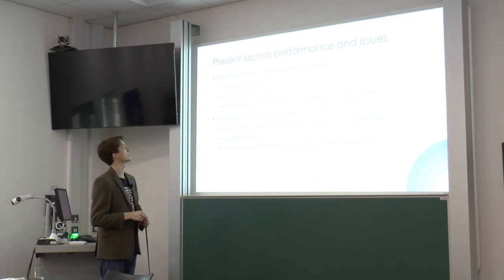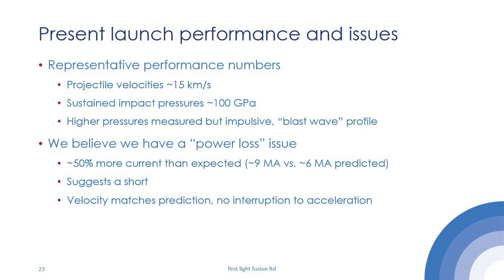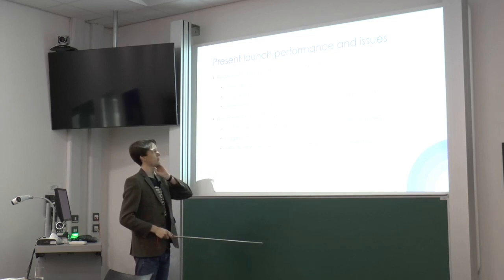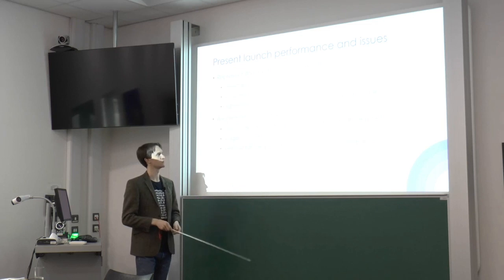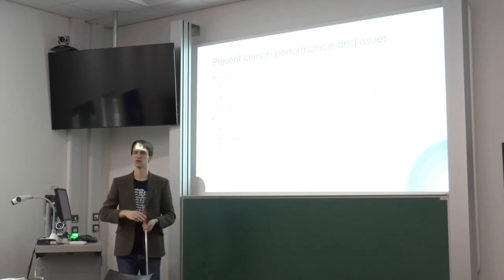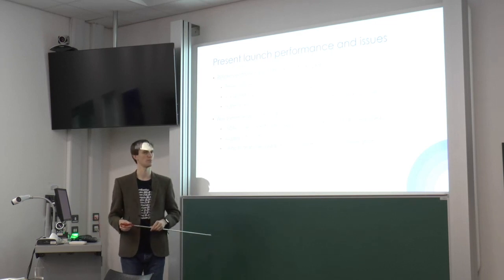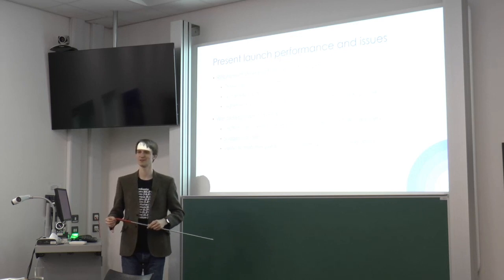Our present launch performance numbers: we think we're getting velocities up to about 15 kilometers per second at impact. That's sustained impact pressures of about 100 gigapascals, which is 1 megabar, I think. And we have got higher pressures than that, but they're with this blast wave profile. So we're trying to understand the parameter space of this system to try and optimize. Just to give you an example, we made a change to the flier thickness. We went from 1 millimeter to 700 microns, so a 30%-ish change. And one of the pressures that we measured was 3 times lower in that case. So it's quite a nonlinear system.